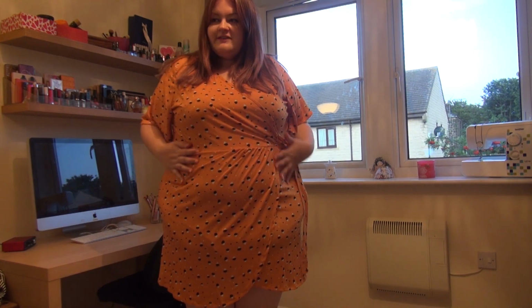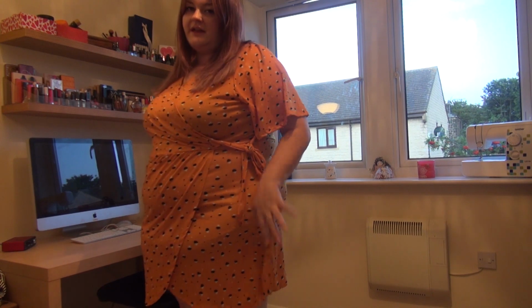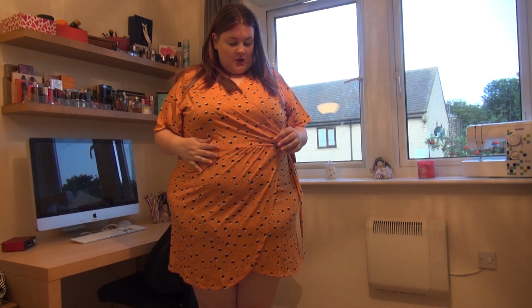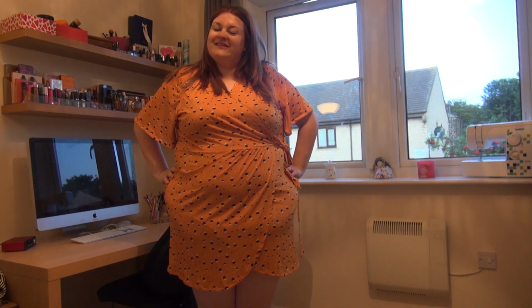Not sure it's the colour for me, as I mentioned with the previous yellow dress, but I think if it was a bit looser and a bit longer, then I might actually enjoy this one. So yeah, this one's probably not for me. Not that I don't like the dress, I just don't think it really suits me, to be honest.